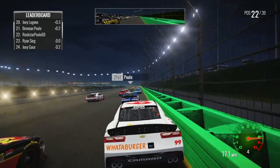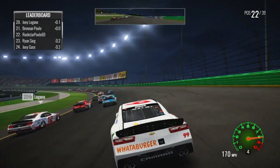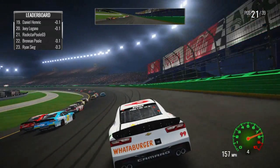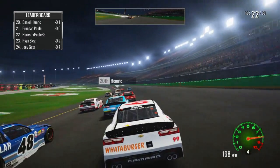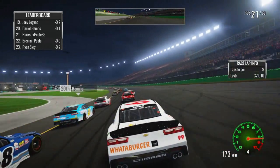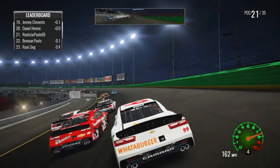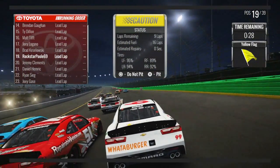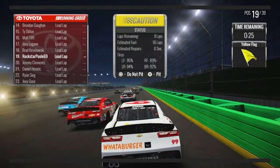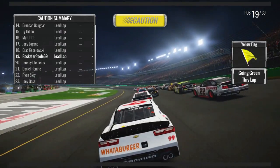Here's Brennan Poole. You see Alma, no, that's Hemric. I thought that was Alma High Roller, but it's not, it's Hemric. Poole's car's a mess. Which one's the Poole? That's Poole. Poole with a big one. Oh, do you see that crash from Poole? Dear me. Right, into the pit. Rip Brennan Poole.